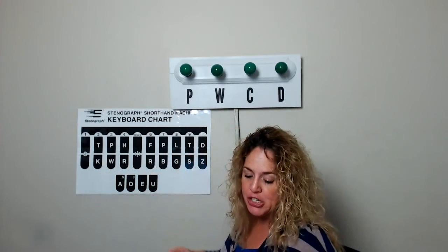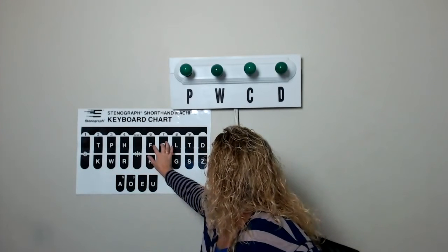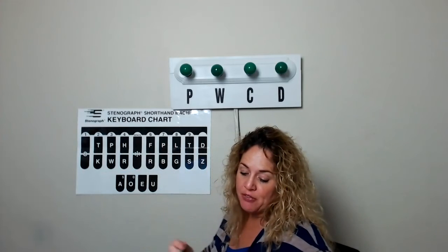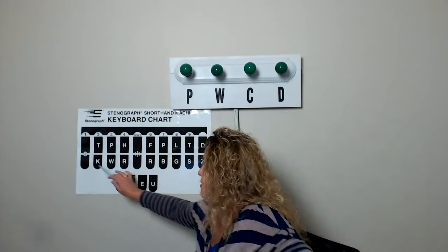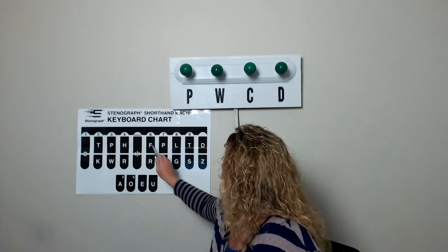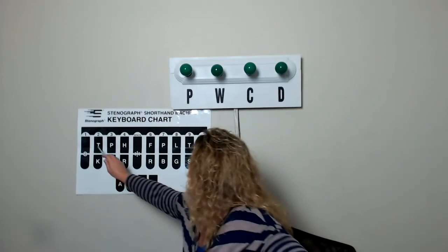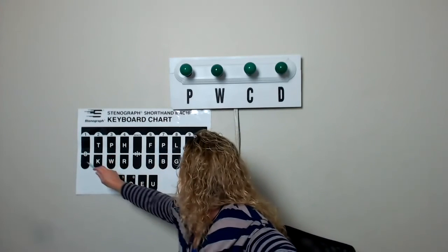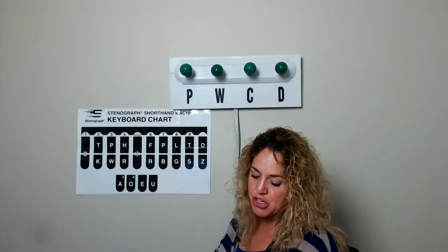Then we have much. Much is going to be written as our CH, the final FP, much. So then we can phrase very much. Very is S-R, which is our V, E, final CH, very much. Too much, T-A-O-C-H. So much, S-O-C-H.